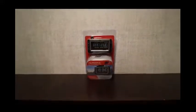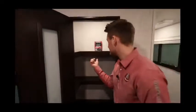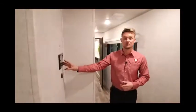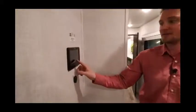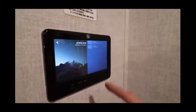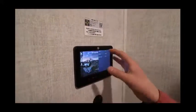Now as we work our way through, I just wanted to show you a couple of things. Oh yeah, like you can see inside here too, that's that screen for the tire pressure monitor as I was mentioning before. But as we work our way around this way, you'll even have your one control system here. Now if you're not familiar with what this does, this is a control panel that operates your entire trailer for you. So like you can see, the awnings are on here. I can open it back here. This will bring us to our home page.